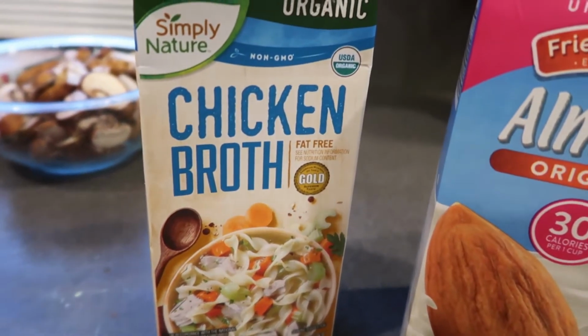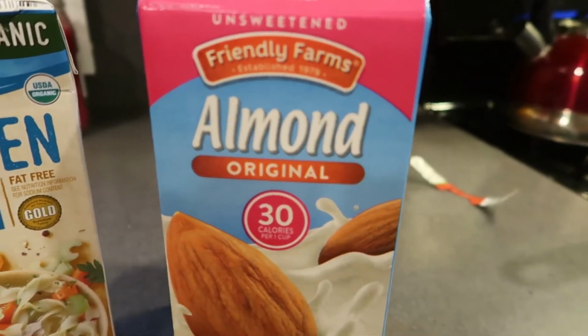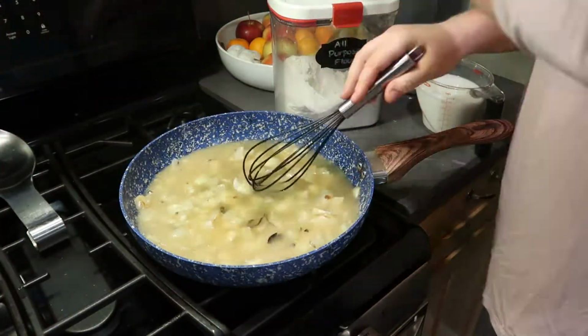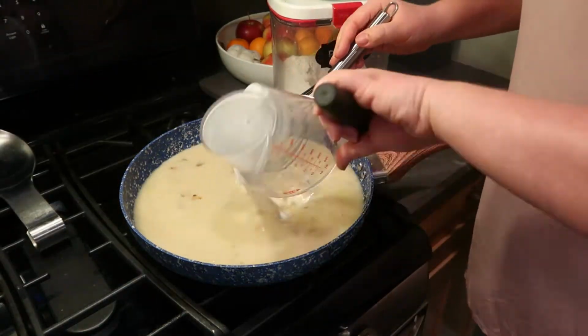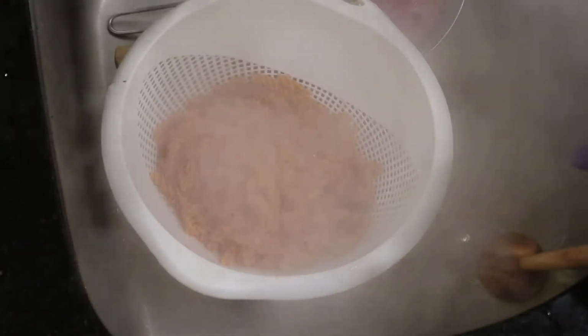Now we'll be making our own cream sauce with chicken broth and almond milk. You'll need about 3.5 cups of chicken broth and 2 cups of milk. I'm using almond milk because I'm dairy free, but use skim, 1%, 2%, whatever milk you have in your house is fine. I just add them in slowly and whisk so that it gets completely incorporated.